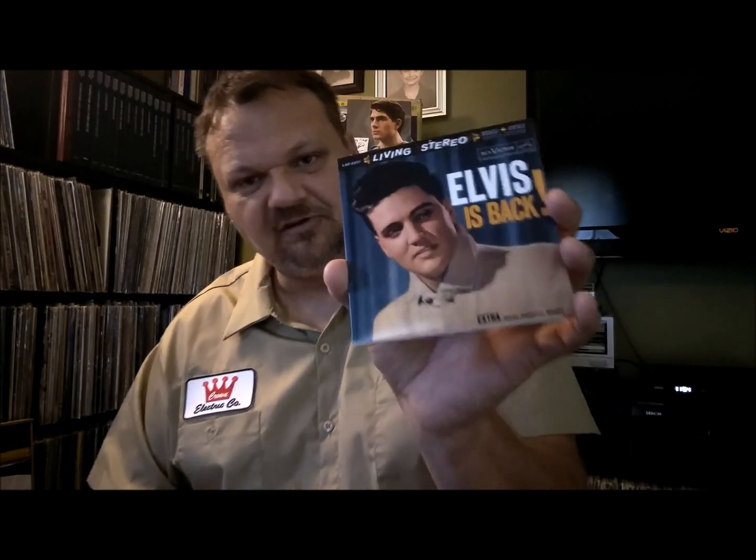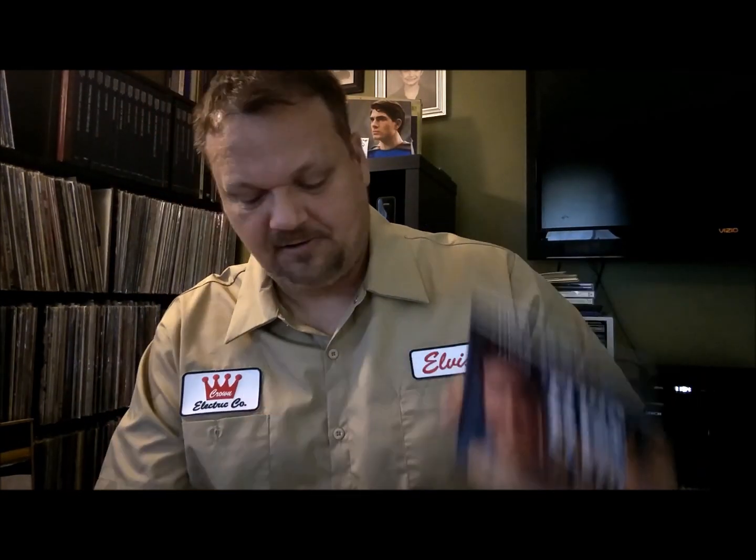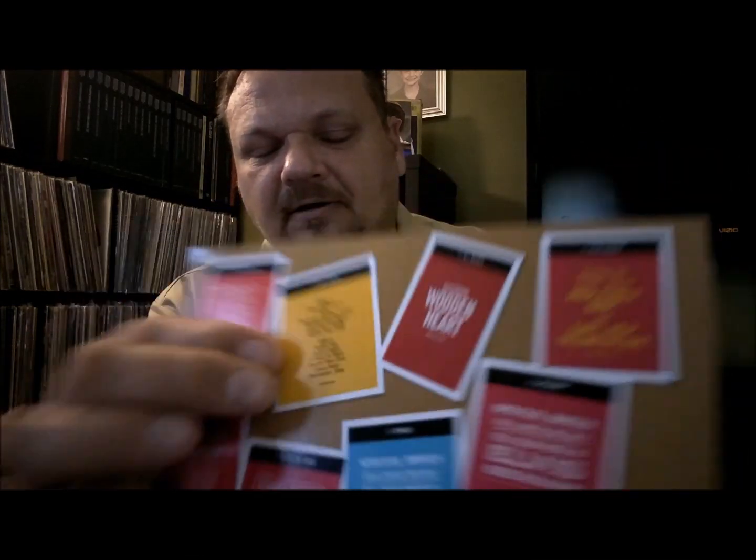Now, what's cool about this is where this comes in. Originally, this had a hype sticker right here, and it would have been this hype sticker right there.